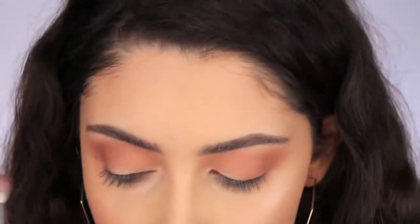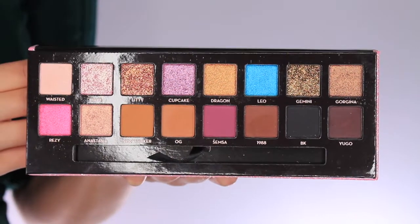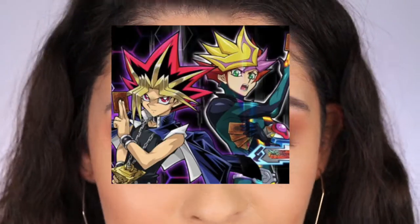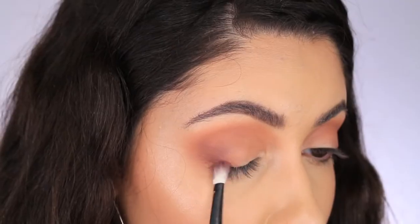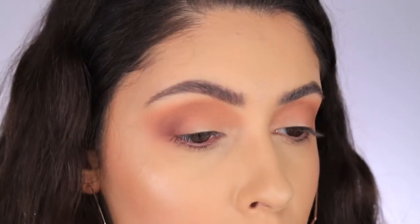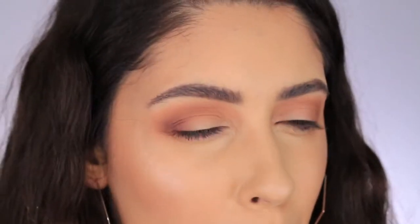So now I'm taking a much smaller brush and I'm gonna take the shade Yu-Gi-Oh. Yu-Go? I don't wanna say Yu-Gi-Oh because that's like a game. I'm gonna take that shade and I'm gonna put that in the crease even more to deepen it out. It has a very cool toned, almost a little bit of a purple hint to it.